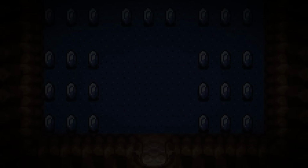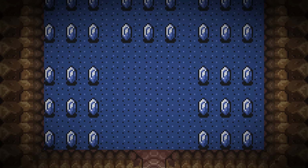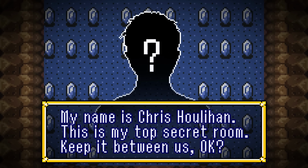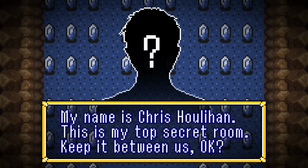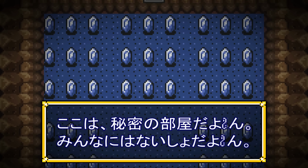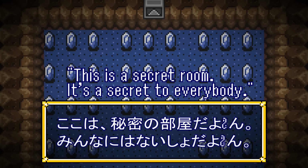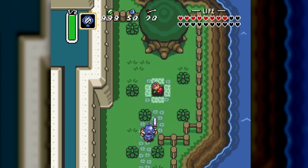Of course, the true mystery here is not just the room itself, but its apparent owner, one Chris Houlihan. The story of Chris Houlihan is a strange one, with very little known about who he was or if he even existed at all. It's notable that his name only appears in the English localization of the game. In other regions, the sign only states that this is a secret room and no more. So Houlihan is somehow linked to Nintendo of America's translation of the game.